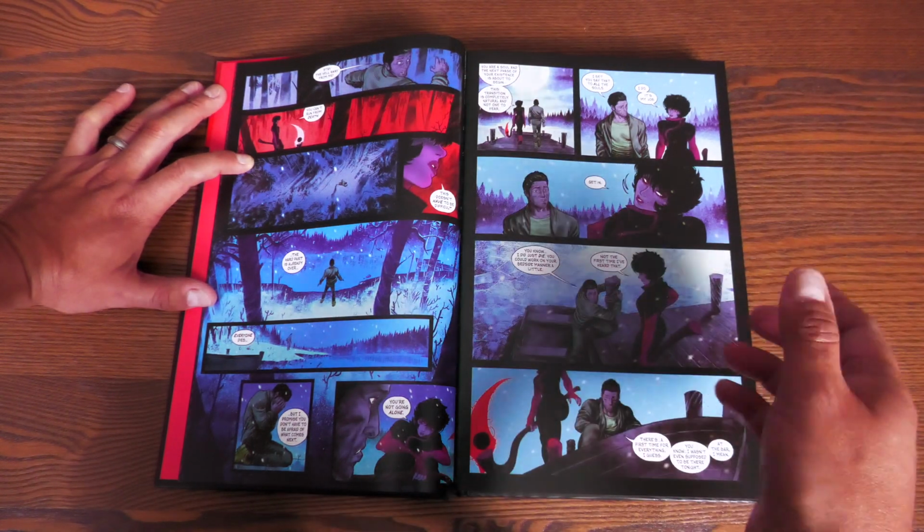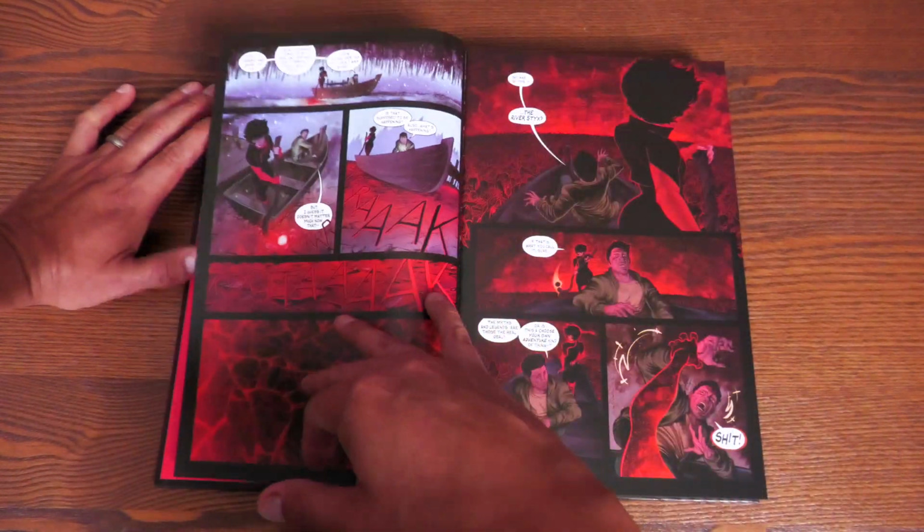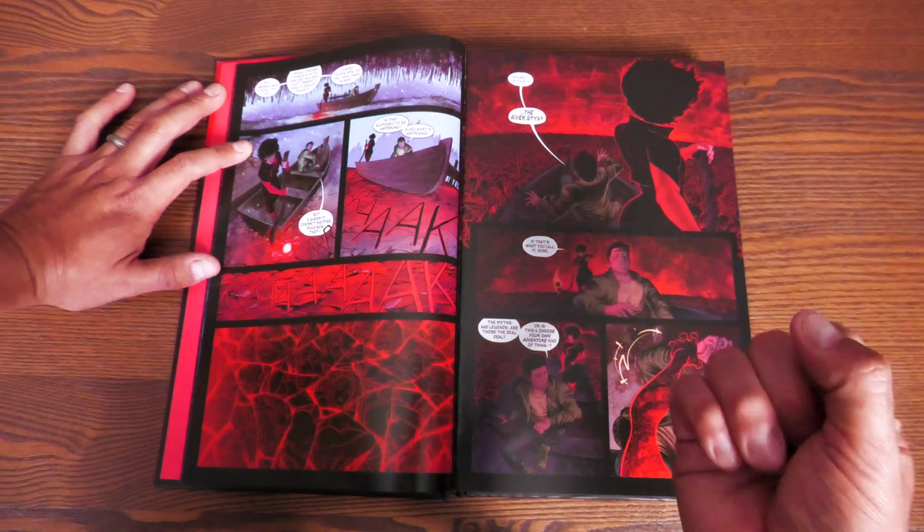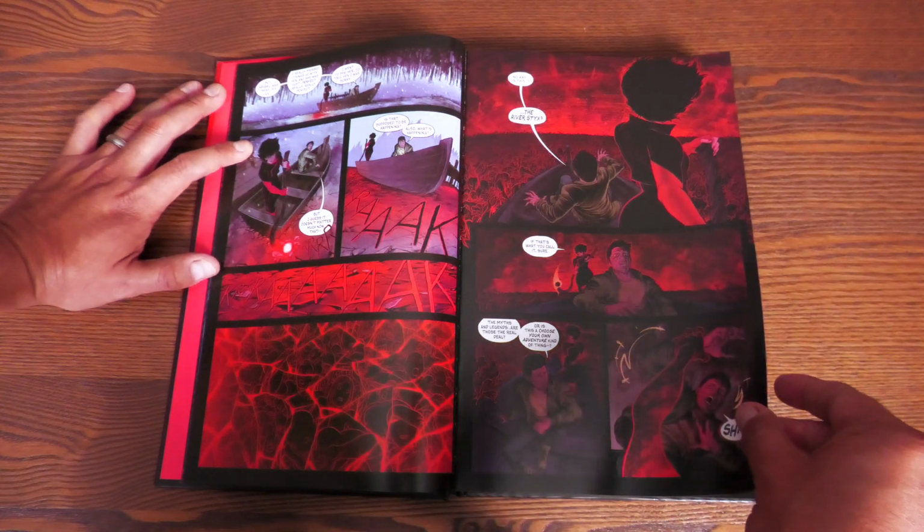She's the Reaper, and she's taking him across the river Styx, and she makes mention of that. You can call it that, but it's got other names.